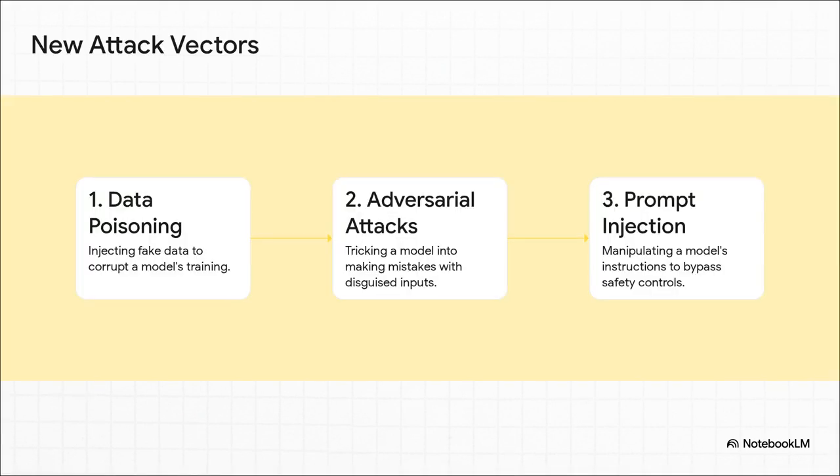With data poisoning, an attacker can secretly feed a model bad information while it's being trained, creating a hidden vulnerability. Adversarial attacks are almost like optical illusions for an AI, tricking it into misidentifying what it's seeing. And prompt injection is where a user crafts a really clever prompt to trick a language model into bypassing its own safety rules and doing something it's not supposed to.